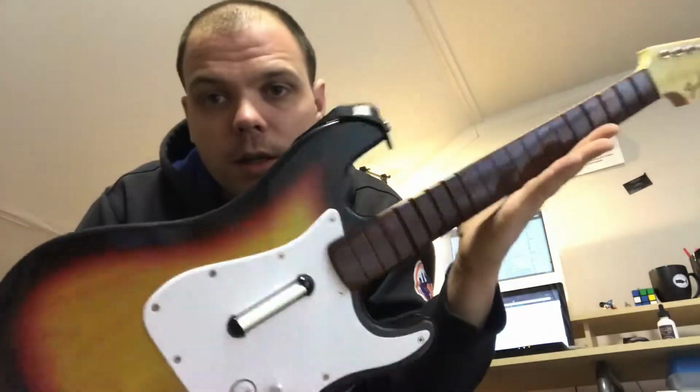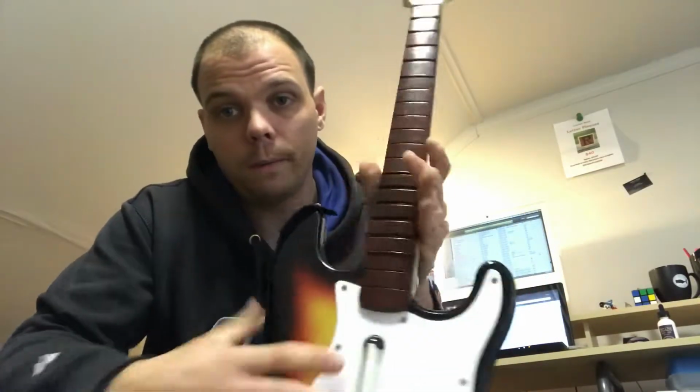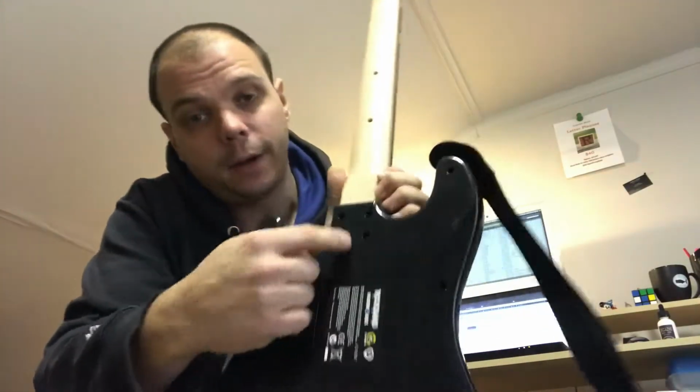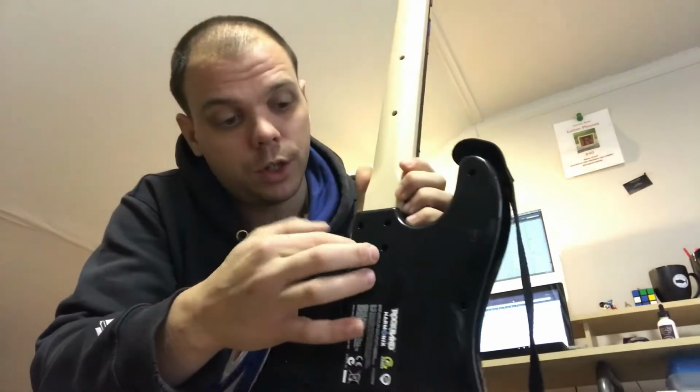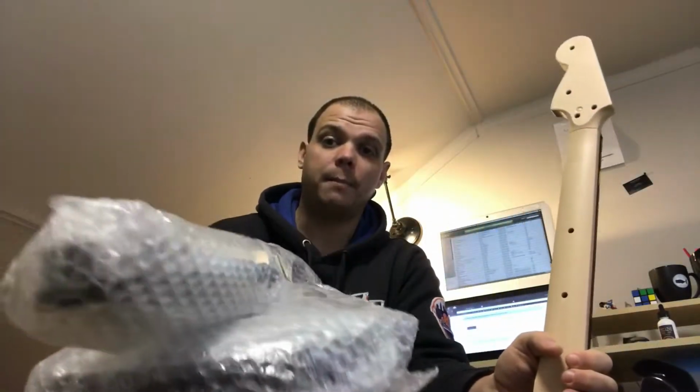This is the Fender Stratocaster. I'm not going to unpack that other one right now, but some of the Guitar Hero guitars have a little toggle switch on the back that allows you to separate the neck of the guitar from the body, making it that much easier to ship. This does not. So I'm still wrestling. I know what I have to do, I just don't have the right box for it. I just have to get some boxes that'll fit these.